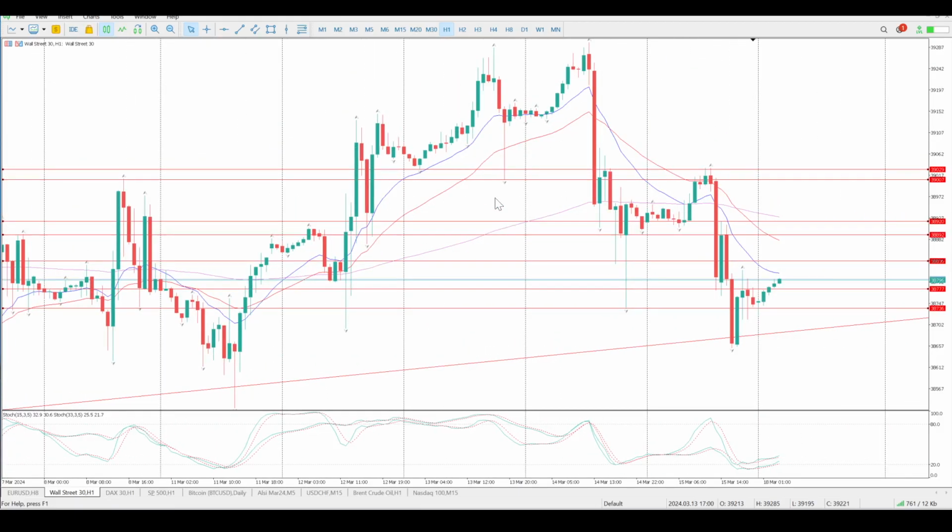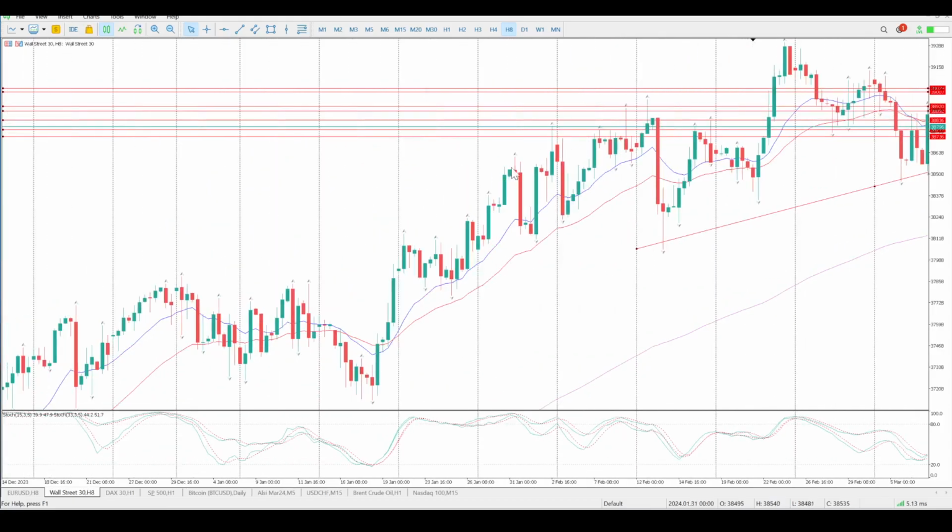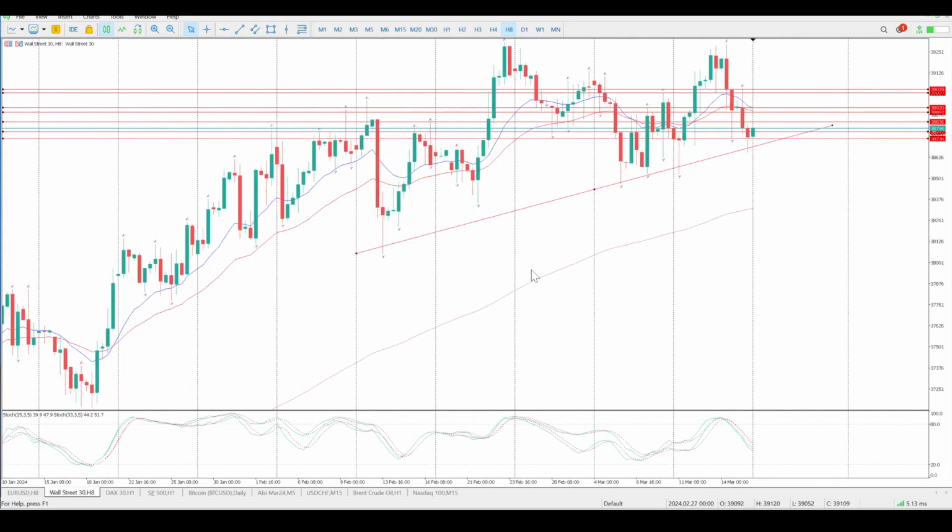So for me at the moment, the bigger picture here is sideways, and with all those levels drawn in, just look at the chaos, what that means. So this is a strong area of potential support. If we start dropping below the lows of last week, which is at 38,526, then the story changes completely, because then it opens up quite a bit of structure to the downside. But we'd need to break through that, and could be a double top, but the double top only comes into play with the break below 38,466.